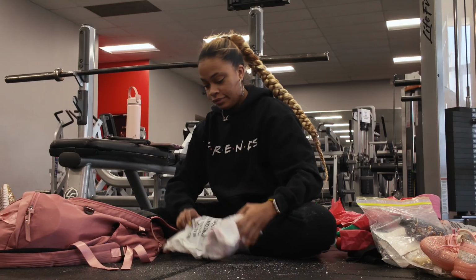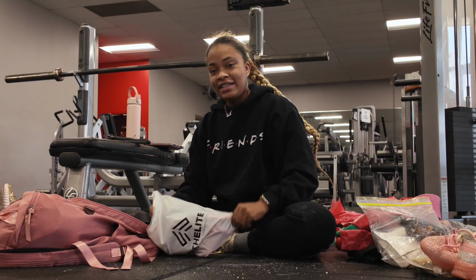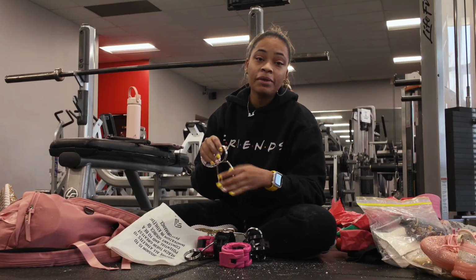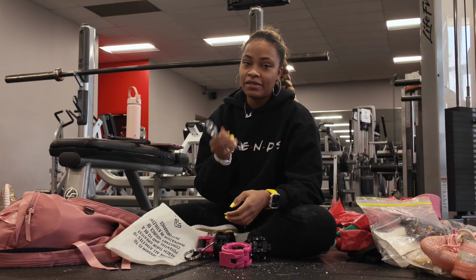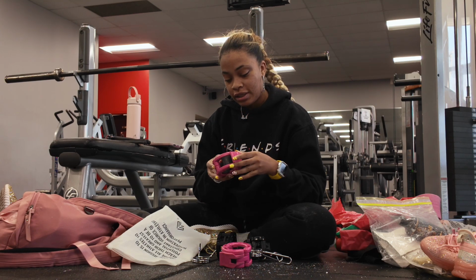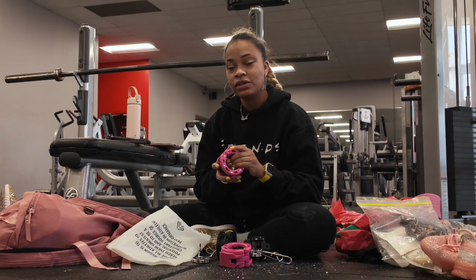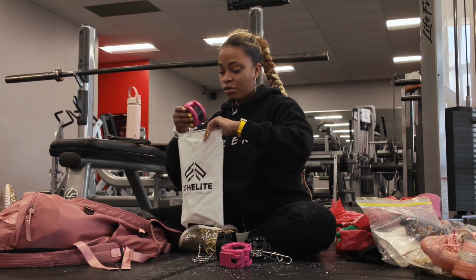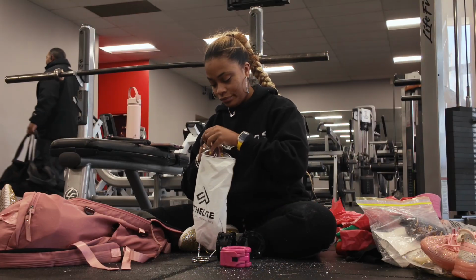Let's see. This is the funny part. These are my clips. I'm not a big fan of these anymore, but if I have to use them, I will. My go-to clip are these. I think these are collars. I don't know if these are called collars or clips, but I prefer this. It's easy to get on. It's not hard to take off. Any little bit helps when you're lifting. You don't want any kind of unnecessary struggle.